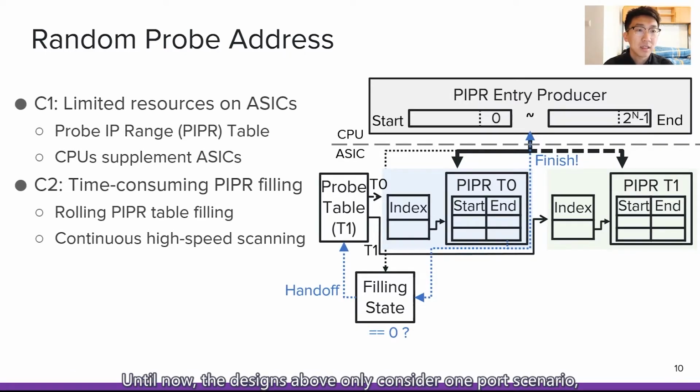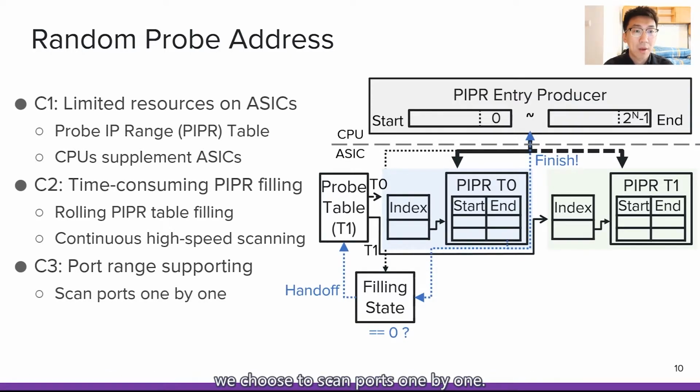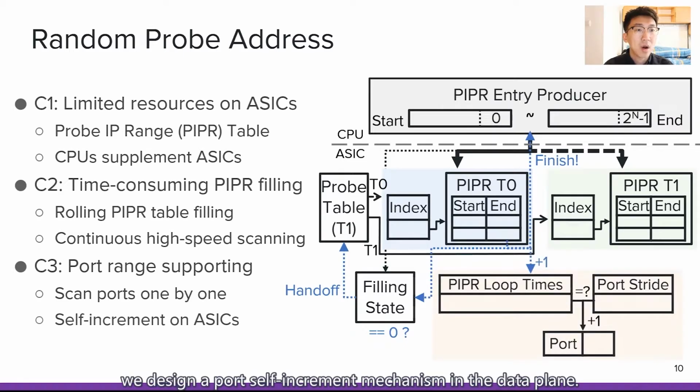Until now, the designs above only consider one port scenario, which should be extended to support a port range scenario. Since the address of probe packets already has good randomness, we choose to scan ports one by one. And because updating the port register from the control plane would bring about race conditions, we design a port self-increment mechanism in the data plane. When the scanning address space is all scanned, the port register increases by 1. With all the mechanisms above, IMap can generate probe packets to cover the scanning space completely.